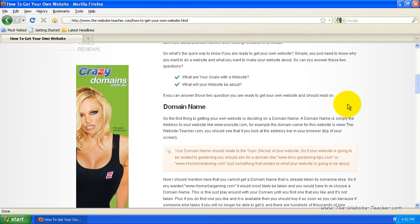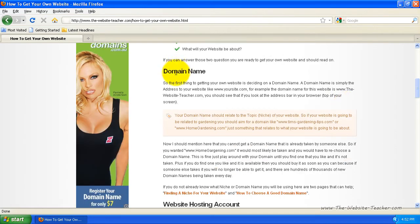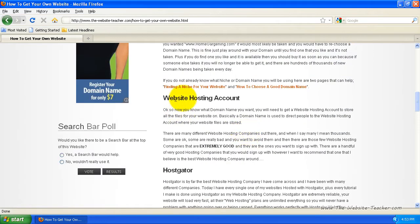Now, if you don't have a niche for your website yet and you don't know what domain name you want, if you scroll down to domain name here, you'll notice there's two links at the bottom here, which the first one here assists you in finding out what niche you want to do for your website. And then once you've figured out what niche you want, this link here will show you how to choose a good domain name for your website. Now, if you already know what topic you want to do your website on, you don't need to do this one. Say you already know you want to do your website on raising kids or how to knit or whatever you want to do your website on, you can go straight to this link here to get help with just choosing a good domain name. So if you know what domain name you want and you know what niche you're doing, you're ready to make your website. Just a quick word on website hosting.